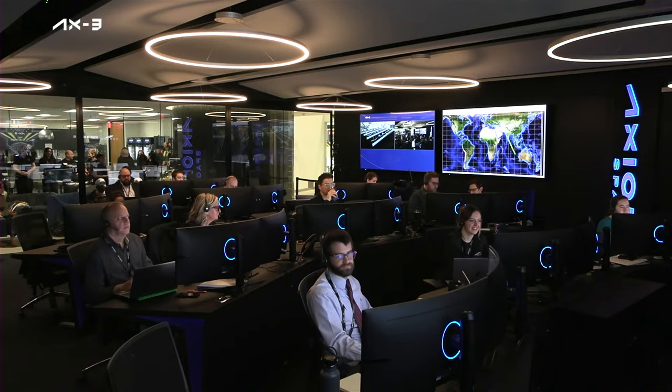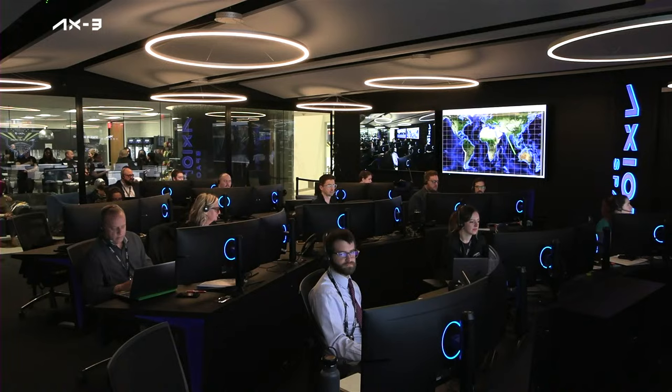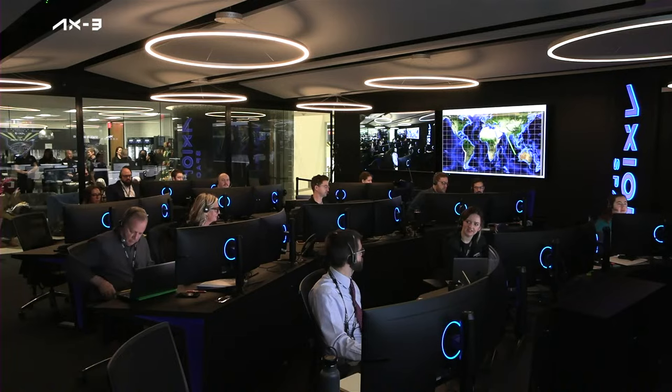Deorbit sequence start. Copy. That's great. That's just the kind of call these crews are waiting to hear and these support teams are waiting to hear from Mission Control.